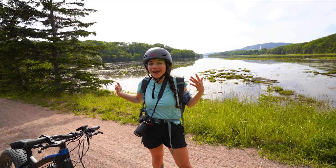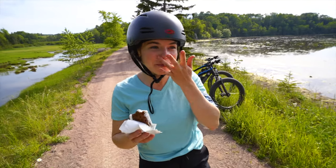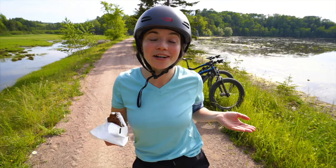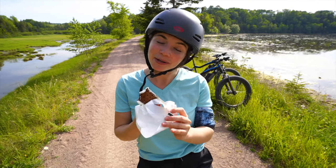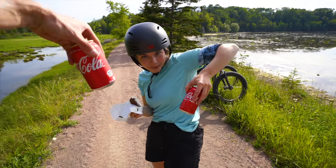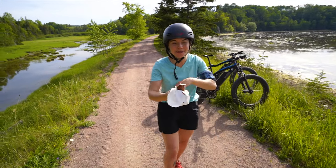This is a beautiful view. It's beautiful, just outside of Mabou. We heard Mike coming up on the dirt bike, and it is a sweltering day, as if we have not said that enough times already, probably. But he brought us ice cream sandwiches and an ice cold Coke. So excited, so happy right now.